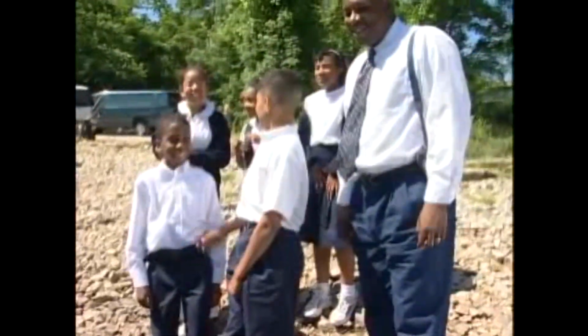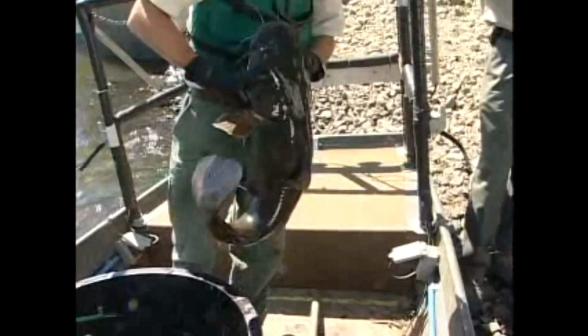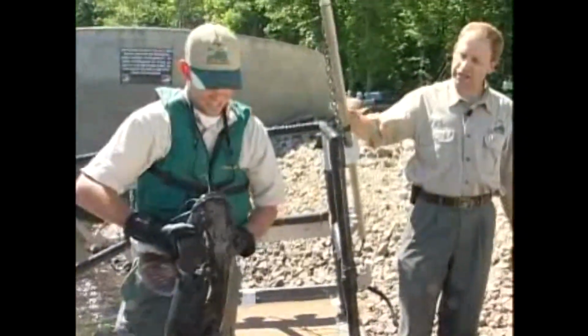I think the world record's 100 pounds. Woo! That's a flathead catfish. You can see how broad and flat their head is.